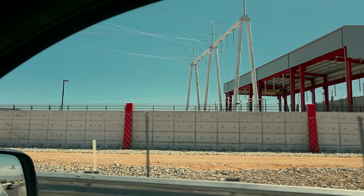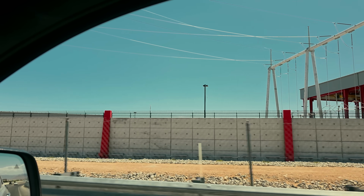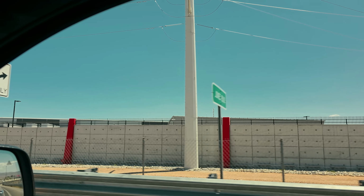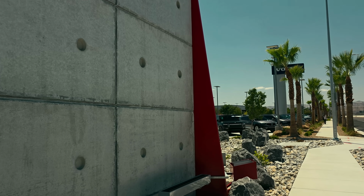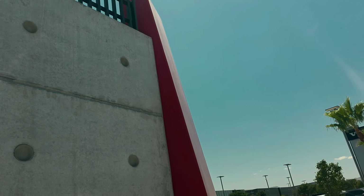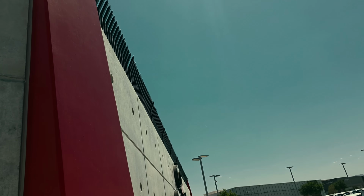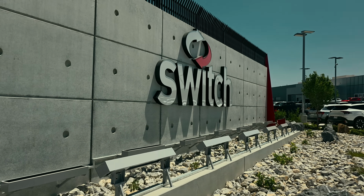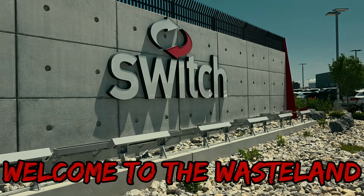And why do they need fortress walls and military guards? Well, stick around for the video and I will tell you why. Or maybe you already know. Maybe you've already seen that movie and you know how it ends, but hang out anyway while I get up close and personal with one of the most heavily guarded and fortified data centers in the entire world. And welcome to the Wasteland.